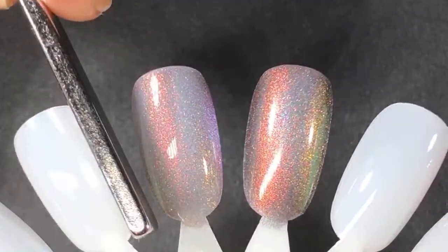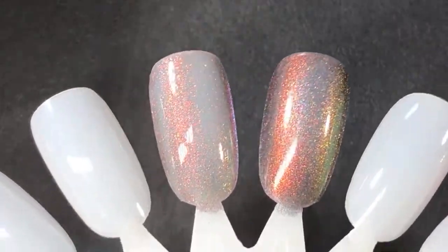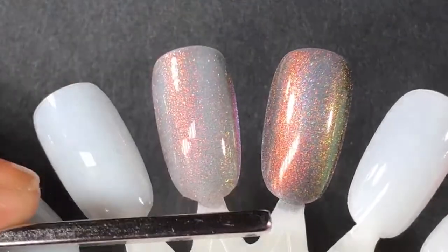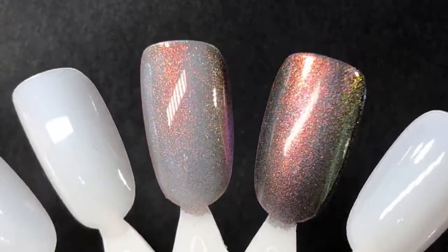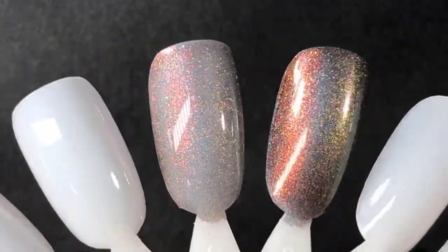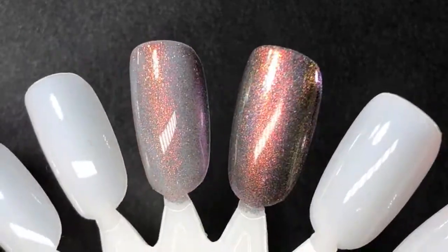Ooh, that's fun. It looks so pretty. I like seeing it just move around. That is crazy. All right. So, and I'm sure it would look even more beautiful in more coats, but that's pretty crazy.